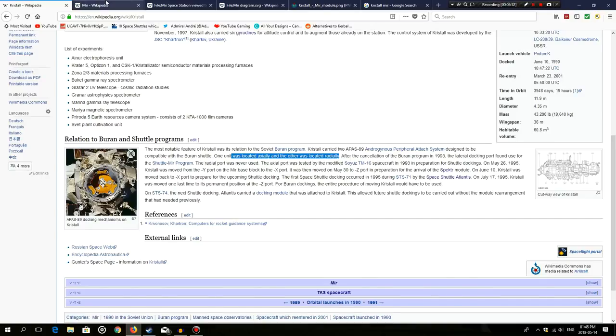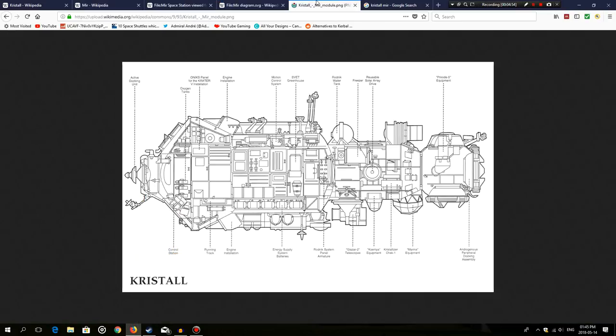So let's just have a look here. If I can find, this is the diagram here. Now, on the outer edge here, it almost looks like one of those multi-purpose nodes. Maybe we can use that for the end of the module. Now, there's, of course, the radial port.